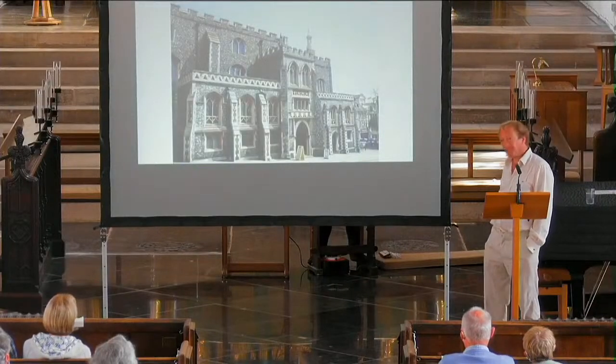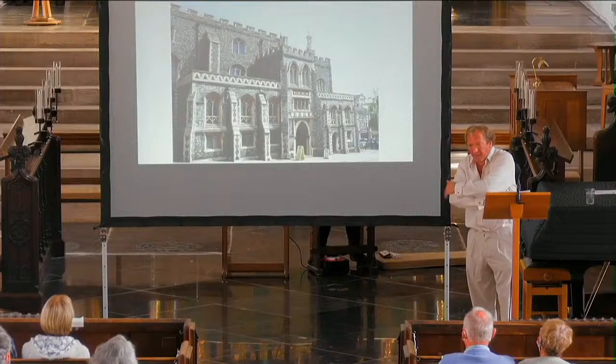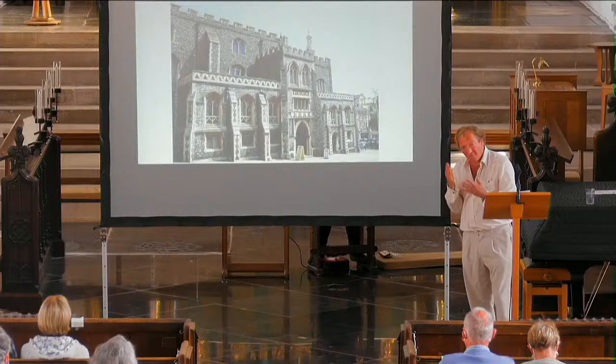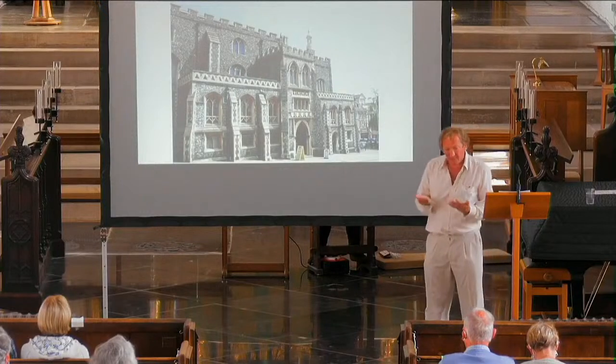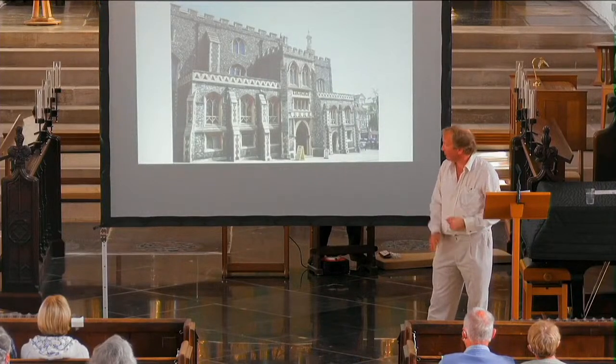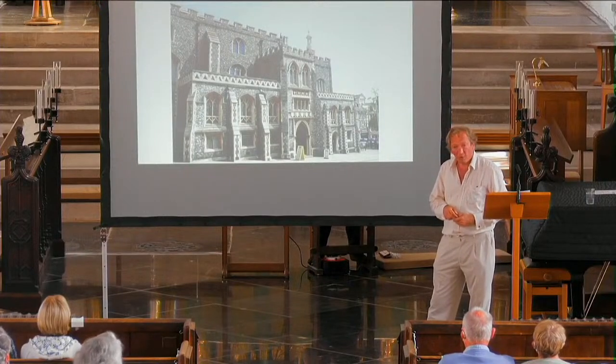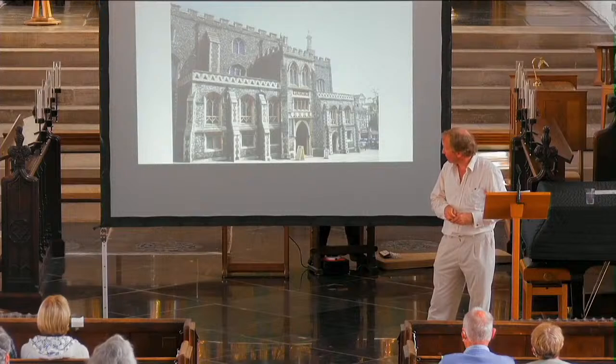Right, the Guildhall. This was the administrative centre of Norwich before City Hall was built and County Hall. All the running of Norwich is done from here. It's where the aldermen meet, where the Court of Mayoralty meets, the Common Council, all that. And it also has a prison below, which we'll look into shortly. It's also where all the courts meet.